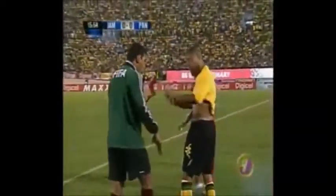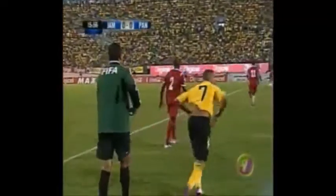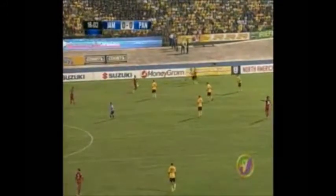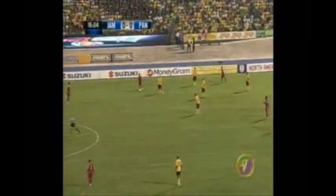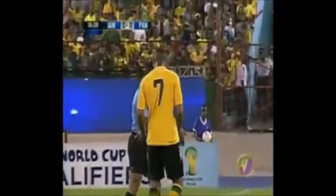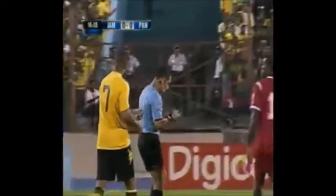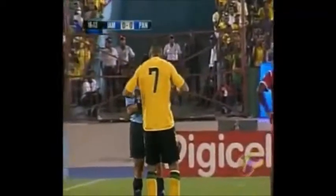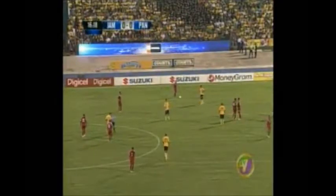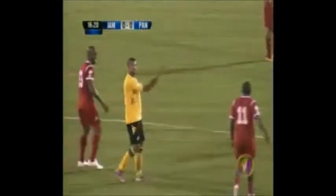Jermaine Beckford having a hard time with the fourth official. The fourth official telling him to calm down. He says, well, you're not in charge. Give me a break. I know he's going to be shown a yellow card for arguing with the fourth official. So Beckford said, I went off the park just to change my shirt. And you're going to give me a yellow card for that. Not certain why he had to change his shirt.